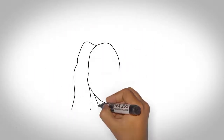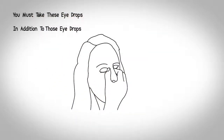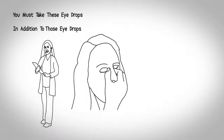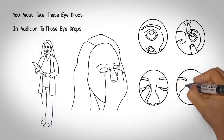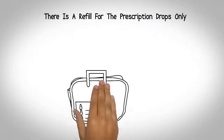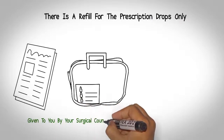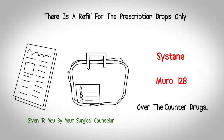If you are taking eye drops to control eye pressure, you must take these eye drops in addition to those eye drops prescribed for your surgery. Based on how you heal, the doctor may change the number of times you apply the drops. For those people who are advised to take drops 6 times per day, the drops should be staggered approximately every 2 hours during waking hours only. There is a refill for the prescription drops only. This prescription is located in your surgical bag or else was given to you by your surgical counselor. Cystane and Muro 128 are over-the-counter drugs.